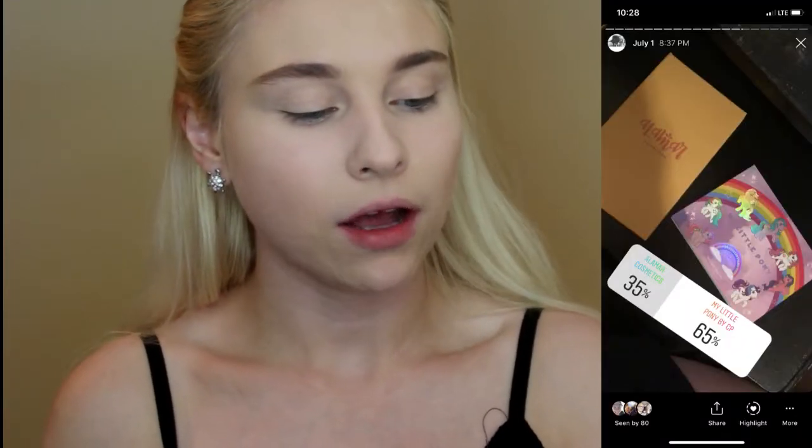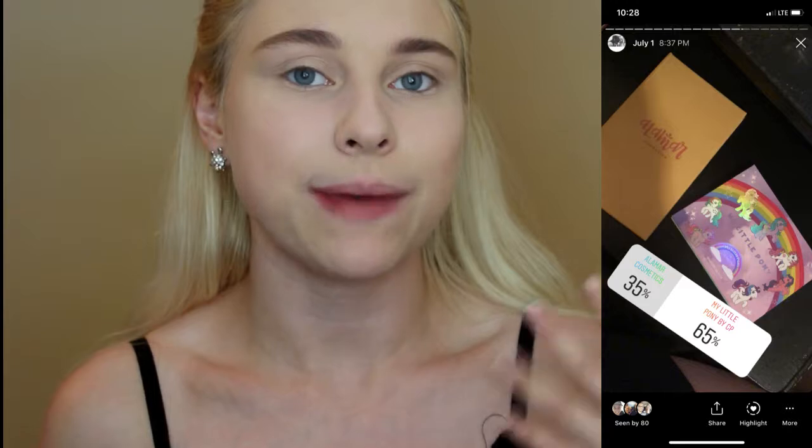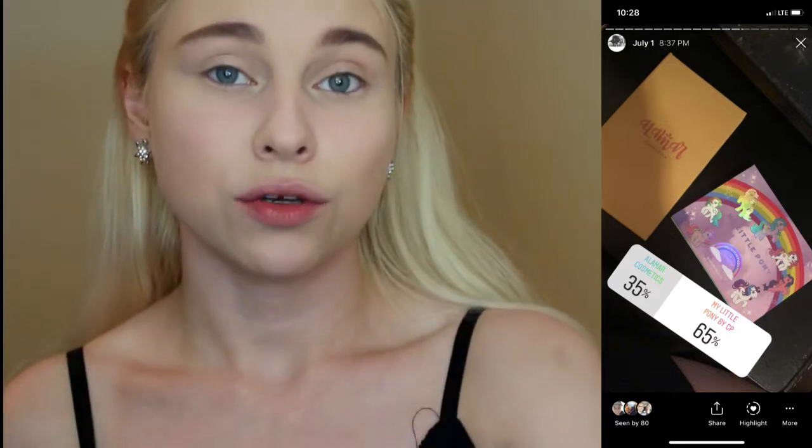I think it's time for eyes. So for my eyeshadow palette, let me see, what did I ask you guys? We'll continue with the face in a second. I just want to get the eyes done. So for the palettes I gave you guys to choose, it was the My Little Pony palette by ColourPop or the Alamar Cosmetics palette, and you guys chose ColourPop.